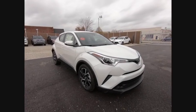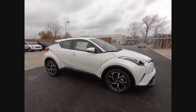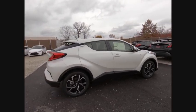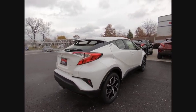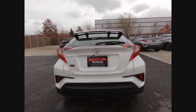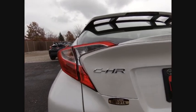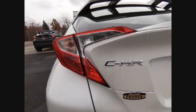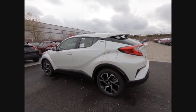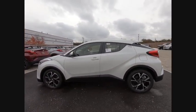We are pleased to show you the 2019 C-HR. The Toyota C-HR's fresh design makes it stand out in the crowd, and the interior oozes with style. The C-HR handles like a race car and has all the safety features you'd expect from a Toyota vehicle, and is priced below $25,000. This vehicle has less than 100 miles.